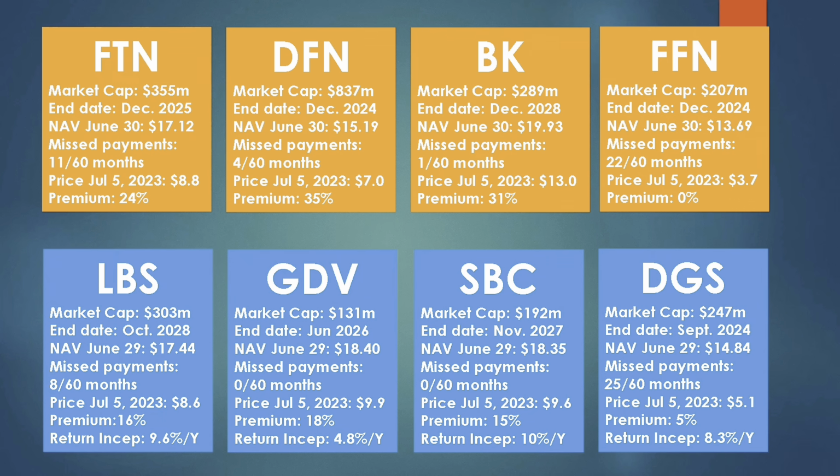Missed payments: they missed 22 payments out of 60 months, which is about 40% missed payments. This is a fund that I would not even look at further because I can't afford it if there is a further decline in the market. Currently, there is no NAV value close to 15. So if the stock market performs even worse, it's very hard to predict if I would get dividend payments. But there's one positive point: the premium is at 0%. So you are getting it at zero premium. The price as of July 5 is the same as the book value, $3.70 per Class A share.